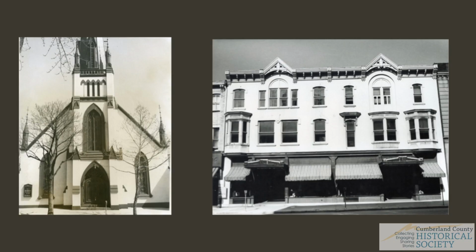I couldn't resist showing these two pictures of two South Hanover Street buildings that have been removed. Second Presbyterian Church and Bowman's Department Store. In the case of Bowman's, I in particular, as a young boy, remember the pneumatic tubes. How many remember the pneumatic tubes? When you bought something, the clerk put the money in the tube and it suddenly shot up to the office. It was fascinating for someone 10 or 12 years old.